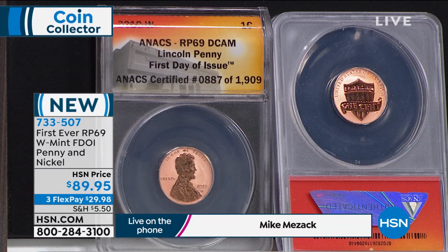Now we have significantly fewer. What do you have? 200 and something? You said it. I had 260. I had 260 before I went on the air.